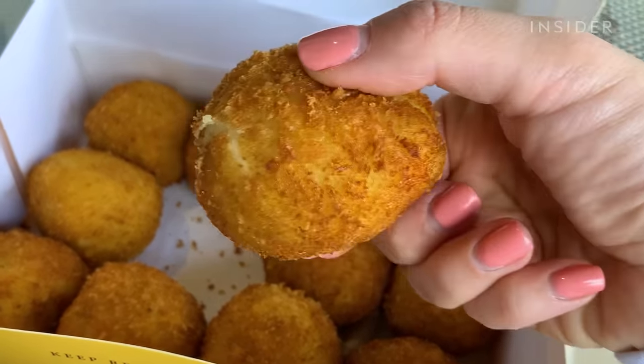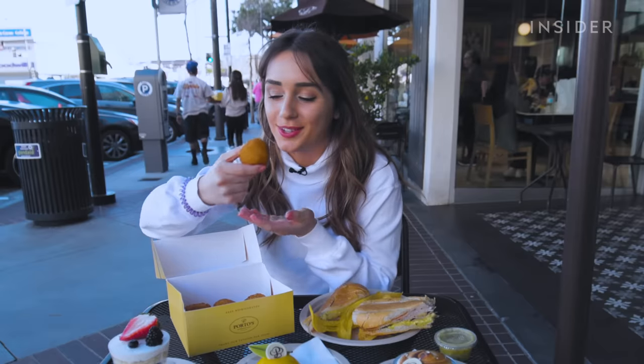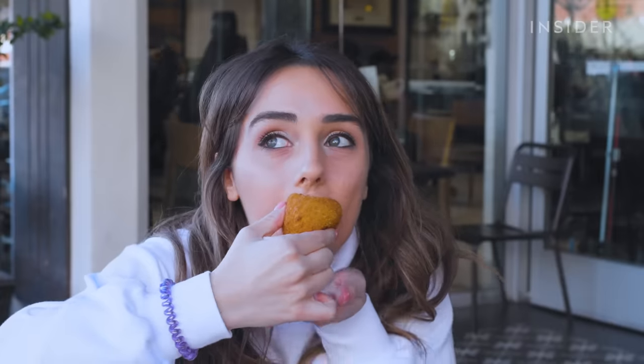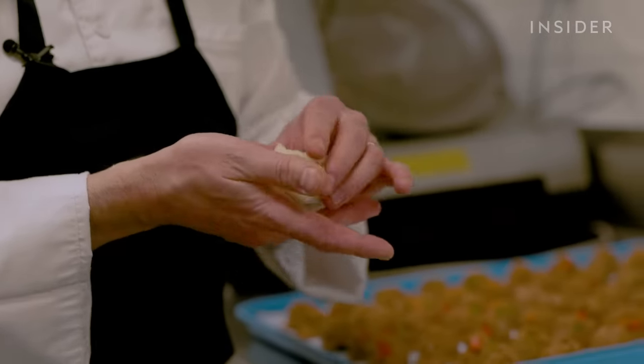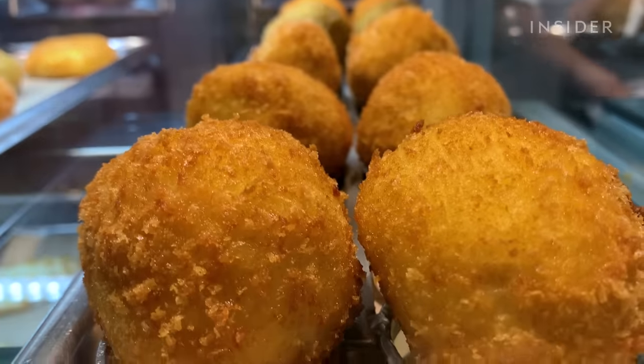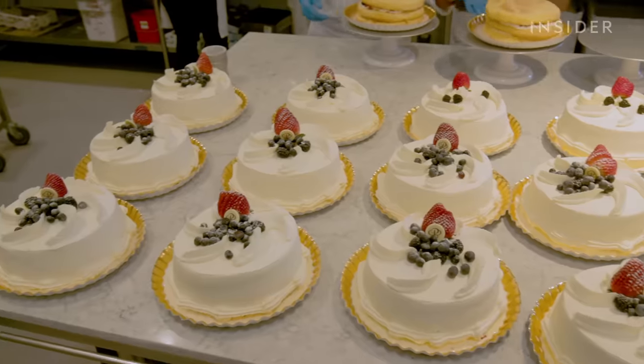Okay, here's the thing. I always eat this really hot and I feel like I have no patience and I end up burning my mouth, but I don't care because I keep eating because it's so delicious. But here we go again. I have to finish it. They're always warm and they're always crispy on the outside and then soft on the inside. So yeah, they remind me of kind of like home comfort food. So yeah, they're really good.